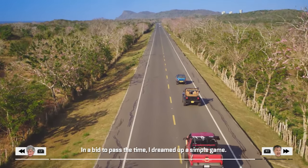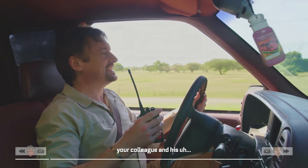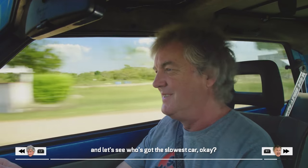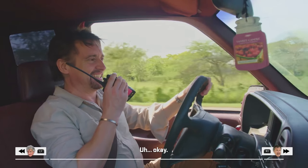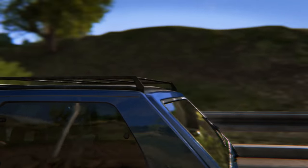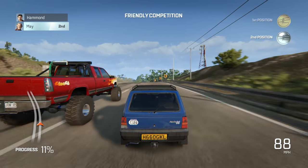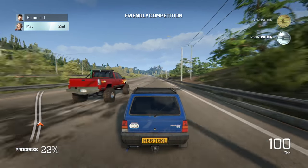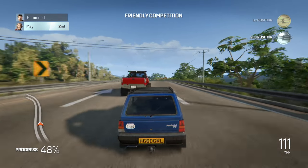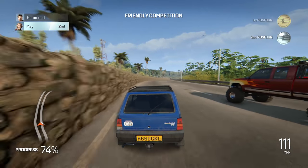In a bid to pass the time, I dreamed up a simple game. Hammond, why don't you pull alongside your colleague in his, let's be honest, 1 litre Fiat Panda with your 7.4 litre monster truck, and let's see who's got the slowest car, OK? OK. 3, 2, 1, go. This will just prove it's not always about the power. This has 49 horsepower. Ouch. You could destroy me. Those tires. You could trample me. How? It should not be in the lead. Not even lifted. Yes!